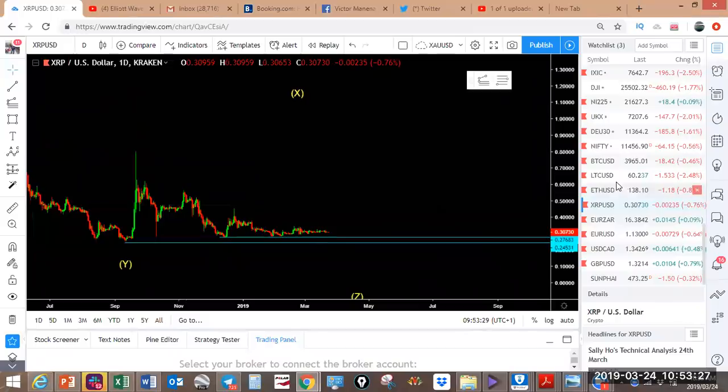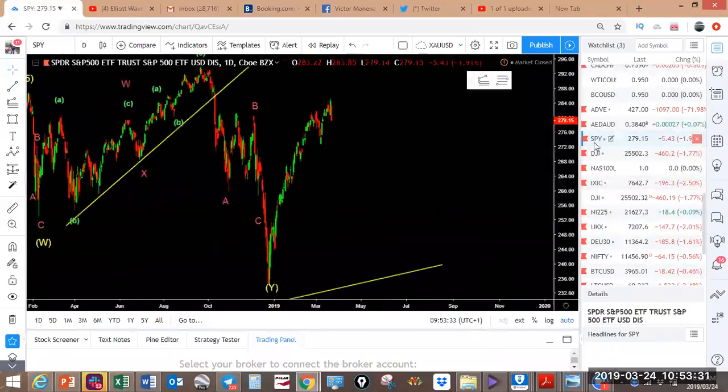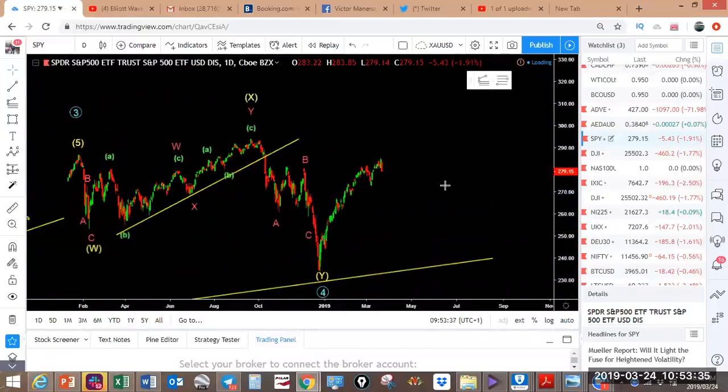Now, let's look at the indices. If we look at the indices, let's look at the S&P 500. S&P 500, we're still looking for it to push higher to the all-time highs. I see there's something on the chat box. Let's have a read at it.